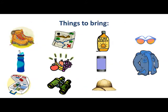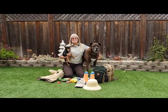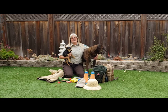Things to bring. First off, you want to wear comfortable shoes. You want to bring water, a first aid kit, a map, maybe a snack, maybe binoculars, sunscreen, a cell phone, a hat, sunglasses, and maybe bring a jacket. So being prepared is very important when you go in the outdoors.